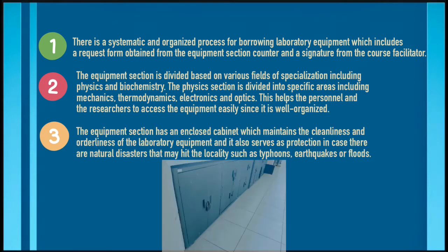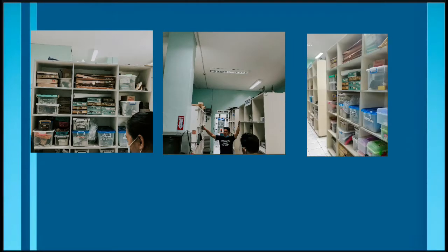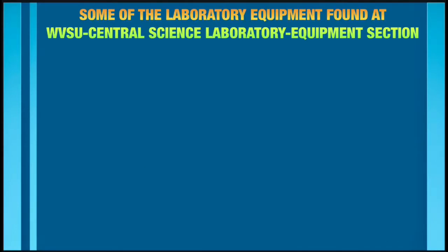3. The equipment section has an enclosed cabinet which maintains the cleanliness and orderliness of the laboratory equipment, and it also serves as a protection in case there are natural disasters that may hit the locality, such as typhoons, earthquakes, or floods. 4. The equipment section has island cabinets that are used to house various equipment. 5. The equipment section has first aid kits, which is a requirement for every science laboratory all over the world. Some of the laboratory equipment found at the WVSU Central Science Laboratory Equipment Section.